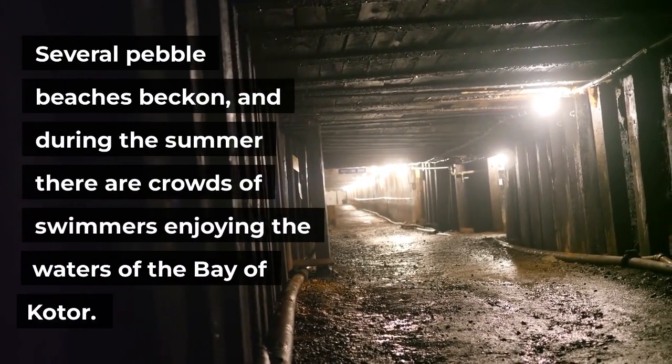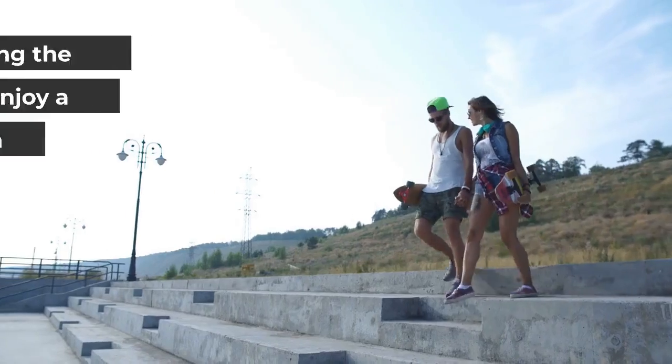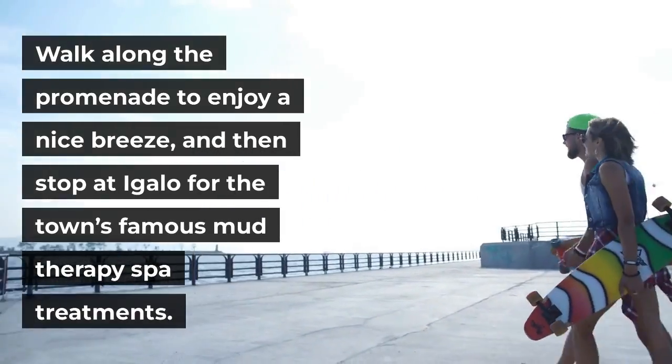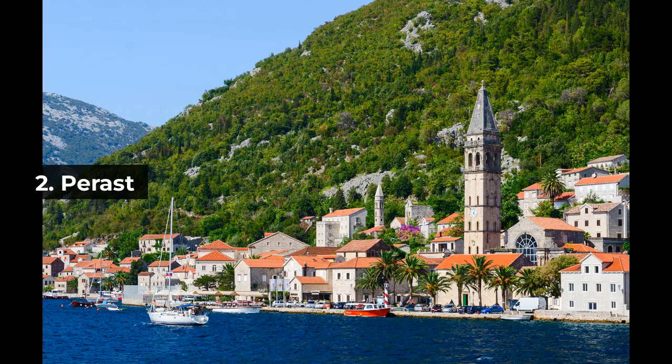Several pebble beaches beckon, and during the summer there are crowds of swimmers enjoying the waters of the Bay of Kotor. Walk along the promenade to enjoy a nice breeze, and then stop at Igalo for the town's famous mud therapy spa treatments.